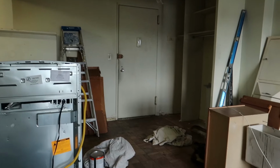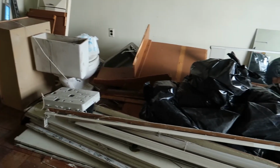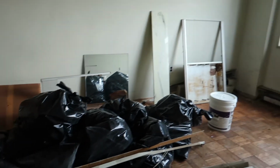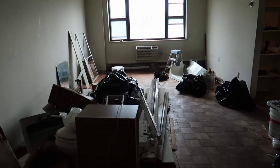Soon we're gonna have to go to Home Depot and start picking out some supplies, materials to put into the place. So with the materials in this apartment, since we're not trying to break the bank, whatever we can keep and make look new again or repaint, then we're gonna do that. If it's just too old and we don't want to use it, we're just gonna throw it out and pretty much get something new.